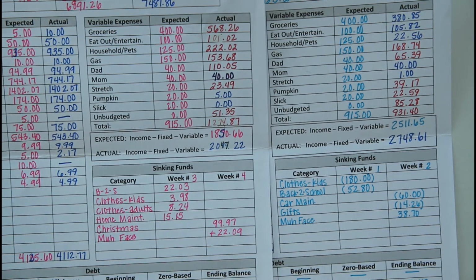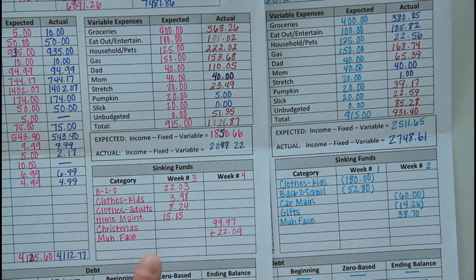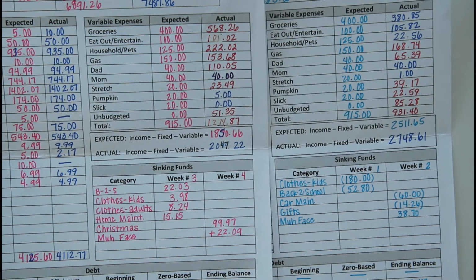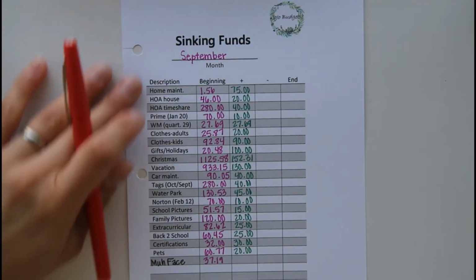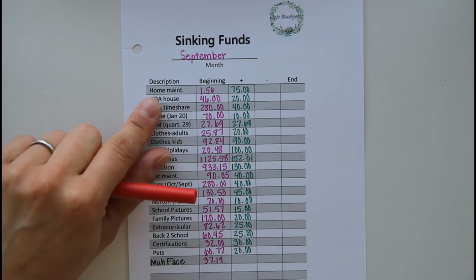So now what I'll do, now that you guys have an understanding of where I'm pulling numbers from and how I use these tables on my paycheck budget sheets, I'll get you switched back to the sinking fund table, and we'll plug in these numbers and get the sinking funds closed out. Okay, here we are back at this table where all of those different categories for sinking funds are.